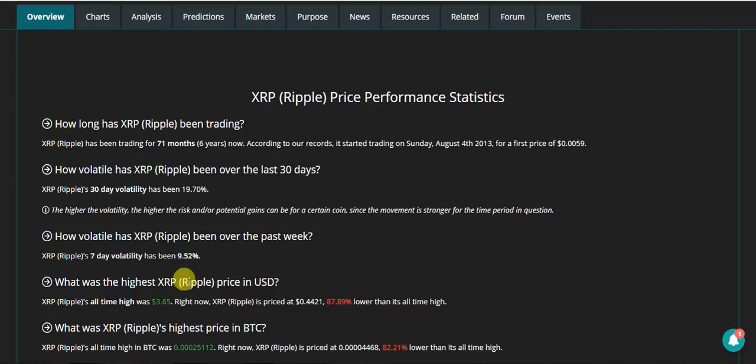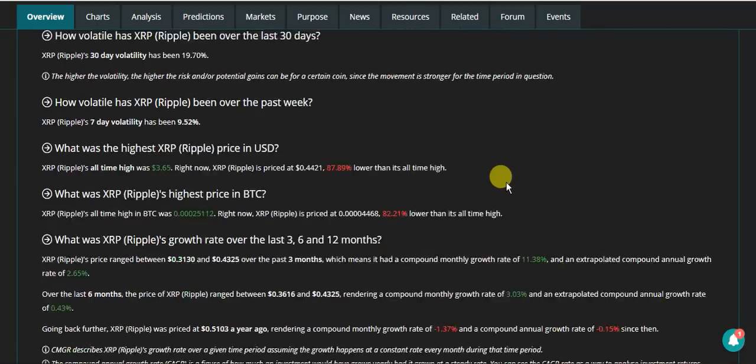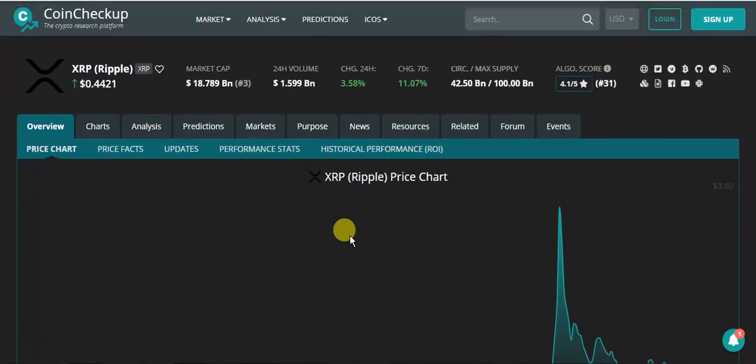So you can look at how long XRP has been trading, and it says it's been trading for 74 months, 6 years now. How volatile has XRP been over the last 30 days? I mean, all this stuff, guys. What's XRP's growth rate over the last 3, 6, and 12 months? So there's just really good information that you can really delve into here and study, and that's what I want to do with these projects. Whatever project you're in, you really want to keep an eye on it.